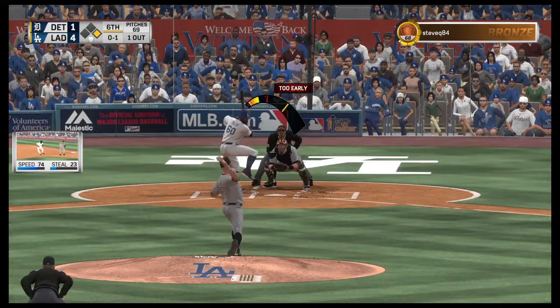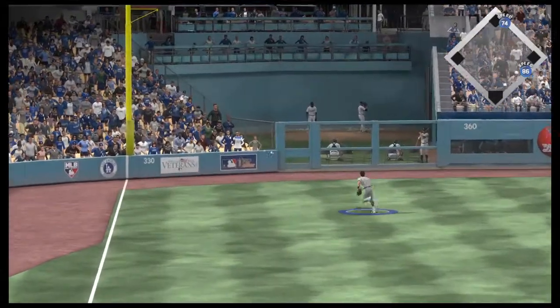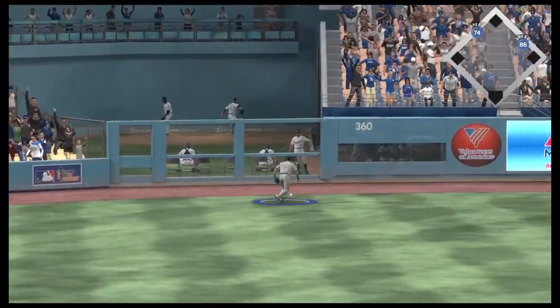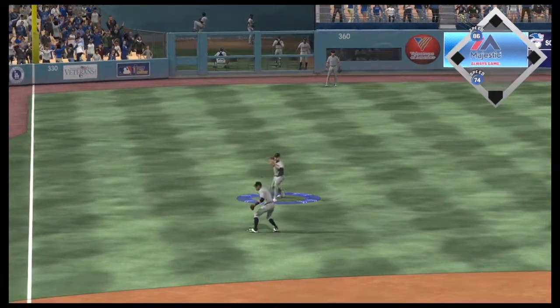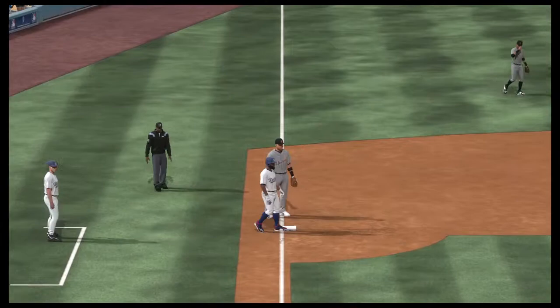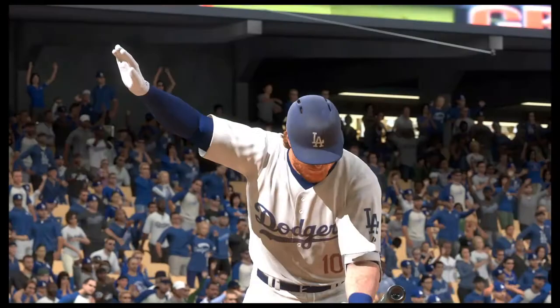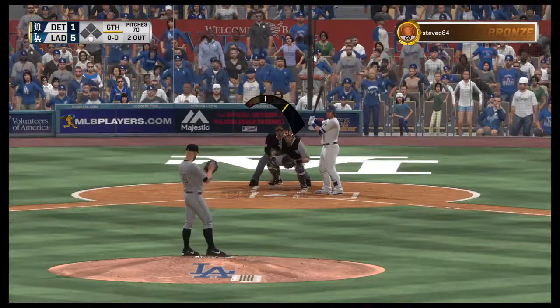He's set. Here's the 0-1. Slapped hard the opposite way. And this will be just what the manager ordered as he's off the bench with extra bases. Puig is on his way home. The relay throw, and they'll get the man at third here at least, but in the interim, a run has come in to score. So striding in, Justin Turner.